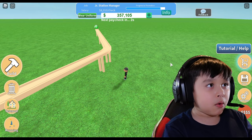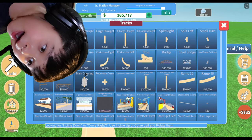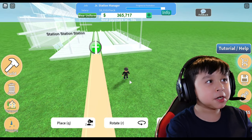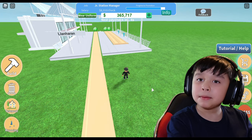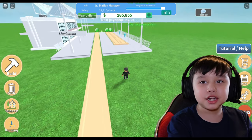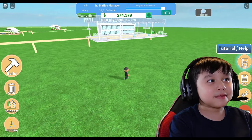So I'm Pony. I'm Johny Shows today. Look, I have a station. Okay, so I put in the station. It looks fancy. I think I'm gonna make this as Coney Island Station. This is Coney Island. Stillwell Avenue.